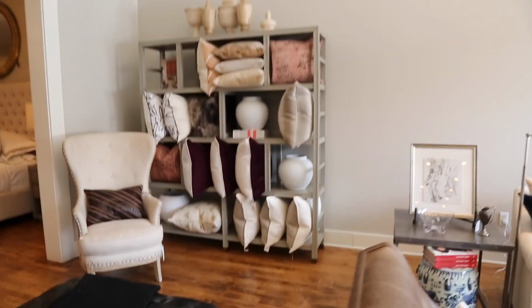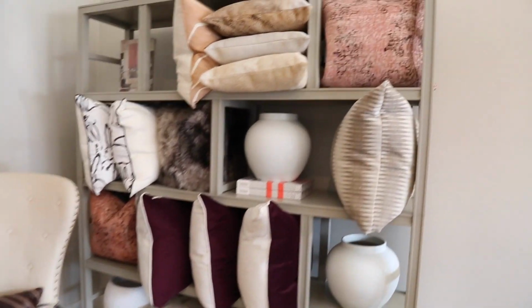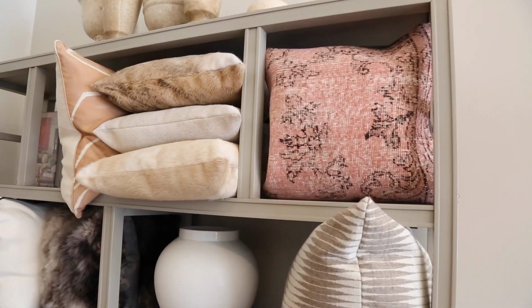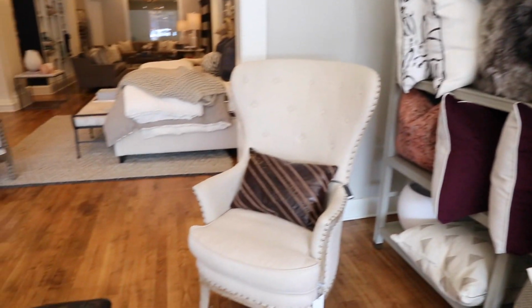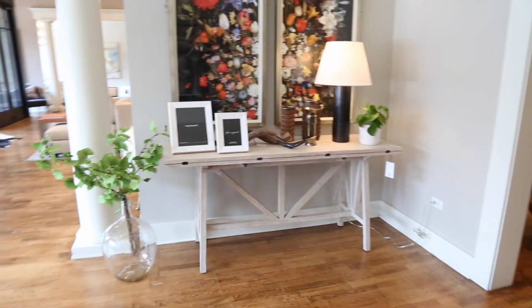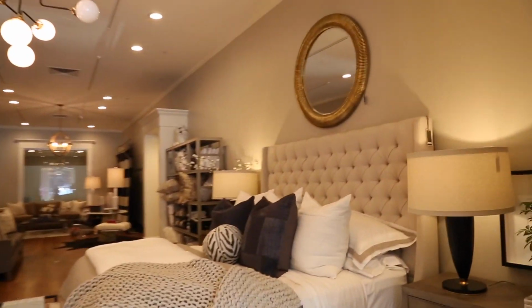Look at these great pillows. They're just beautiful. Really well made, great colors. Chair. Look at this floral art piece. Look at this comfy bed. It looks beautiful.